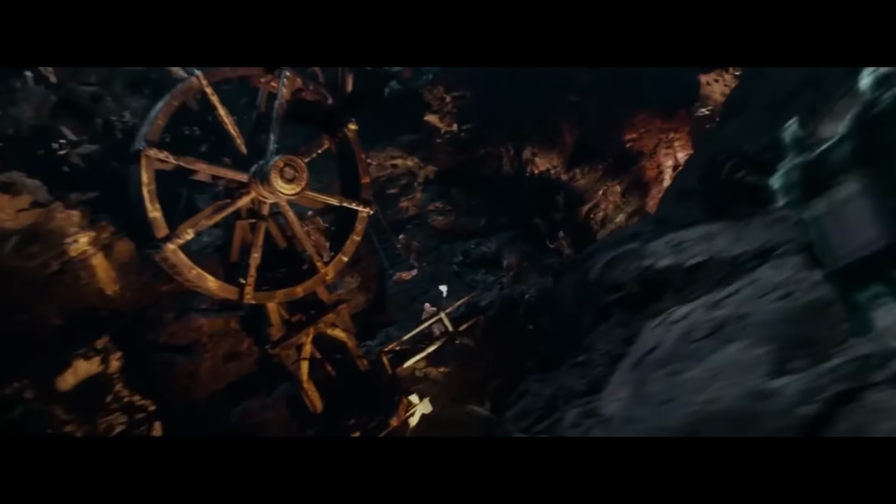Dude, the way the chunks get blasted off to the left side. Why does this look photoreal? This was a one-take wonder. What was that?